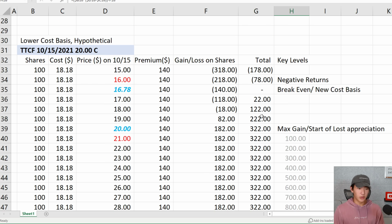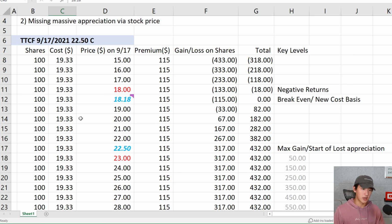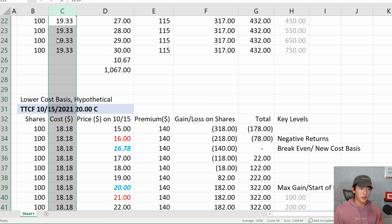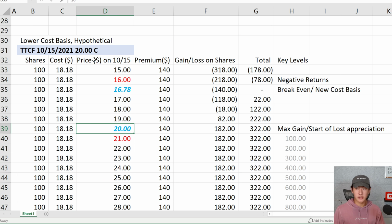So what would happen if the stock price dropped, and what would happen if TTCF stayed below $22.50 per share by September 17th? Well, I would collect my premium, and then I would get my new cost basis, right? So this is what we talked about here, my new cost basis is $18.18. And then what I can do is, based on TTCF's options chain, the next strike price closest to $18.18 is $20.